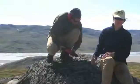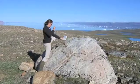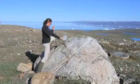And the next aspect of what I want to understand about that landscape is the age of the moraine. So when was the ice there? And then we can tie it back into what was going on with climate at that time. Was it warm? Was it cold? Was it wet? Was it dry?